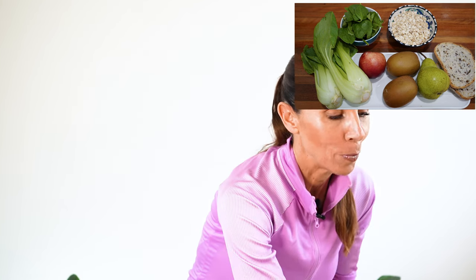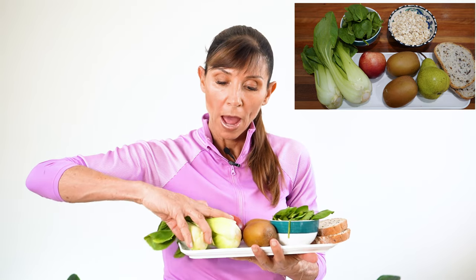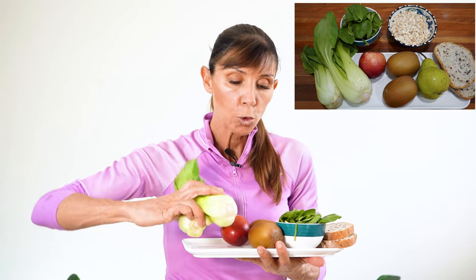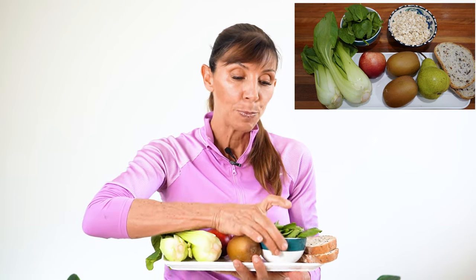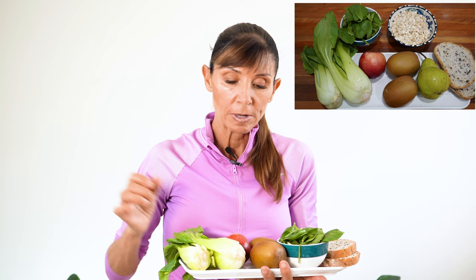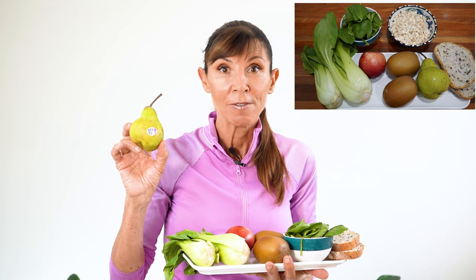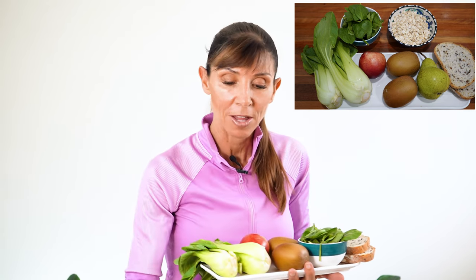Other foods here, I've got a little platter to show you. We've got your leafy greens, so your Asian greens, like your bok choy, wonderful. Spinach leaves are terrific. Your fresh fruits, so things like your nectarines, your stone fruits, your apricots, plums, they'll be great. I've already mentioned pears, so pears are great for softening the stool, but again, being really mindful about the fructose content in those.